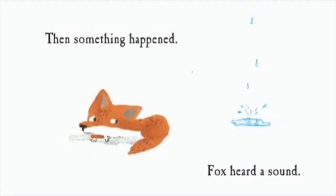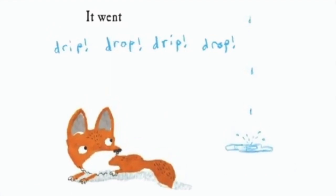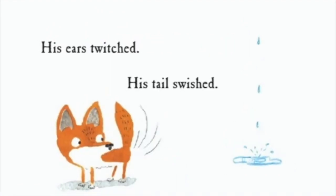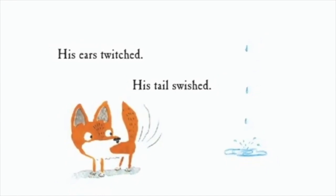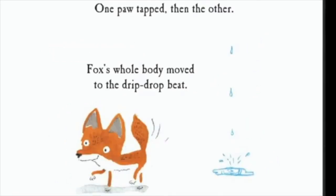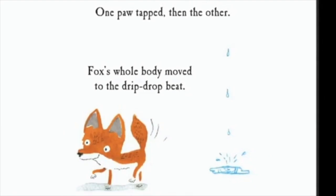Then something happened. Fox heard a sound. It went chip, drop, chip, drop. His ears twitched. His tail swished. Chip, drop, chip, drop. One paw tapped, then the other. Chip, drop. Fox's whole body moved to the drip, drop beat.